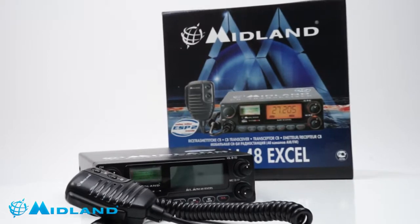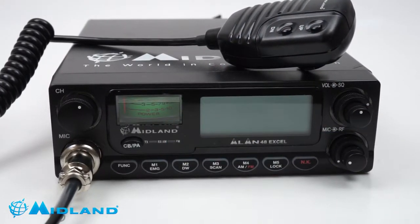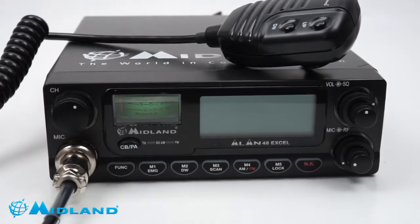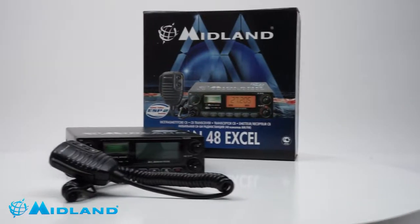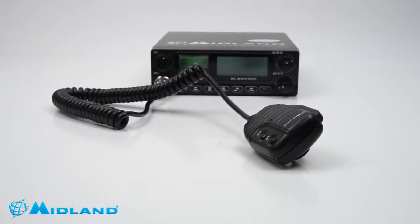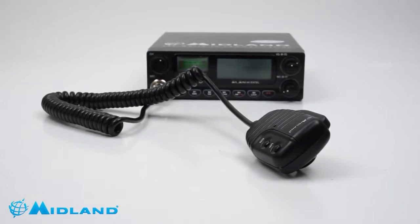Midland International CB radio station manufacturer maintains its prestige and reputation in this segment of communication, supporting all drivers with different models from classic to modern with unbeatable performance, with advanced features or simple as needed, as is the Midland Alan 48XL.